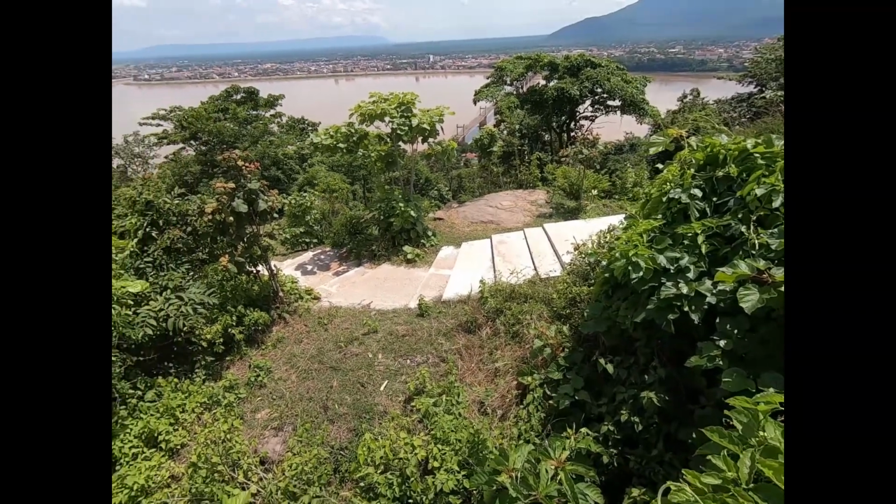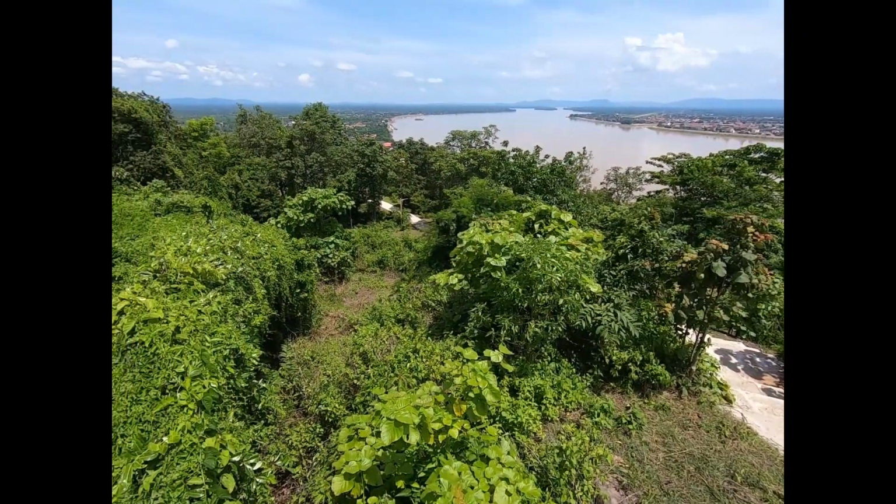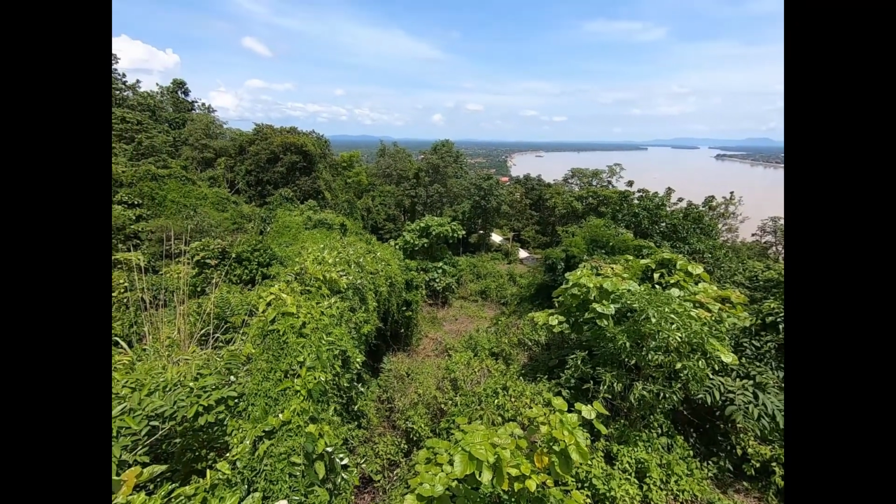And that there is the concrete path, the steps that lead all the way down to the car park that I was talking about before. That's a fair old hike, that. Well, the drone flying was a bit of a failure. Phone got hot, too close to the airport, wanted me to fill out heaps of paperwork and stuff like that, so we give up in the end. So we'll go and give you a look at the rest of the temple complex up here.